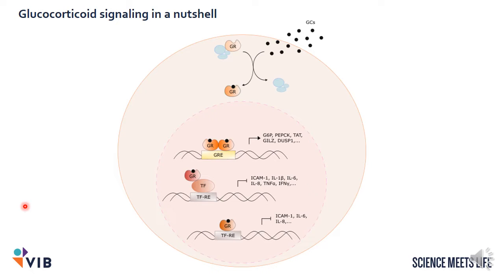GR can either form homodimers and bind directly to so-called glucocorticoid response elements, or GREs, and this leads to the upregulation of downstream target genes. While this mechanism also contributes to anti-inflammatory effects, it is mainly linked to a lot of the metabolic side effects of glucocorticoids because it leads to the upregulation of a lot of genes that are involved in this mechanism. For instance, PEPCK, glucose 6-phosphatase, and TAT, which all contribute to hyperglycemia.